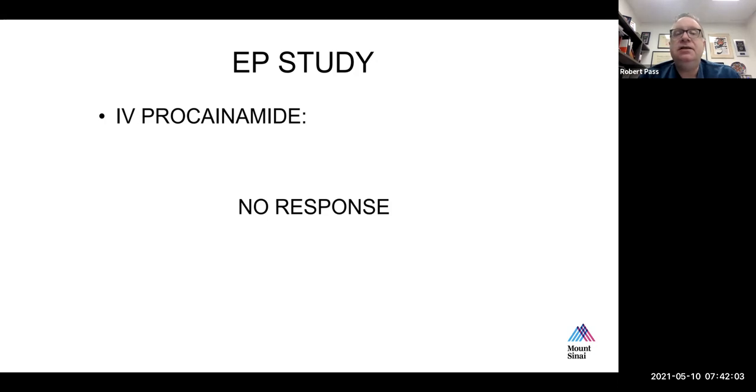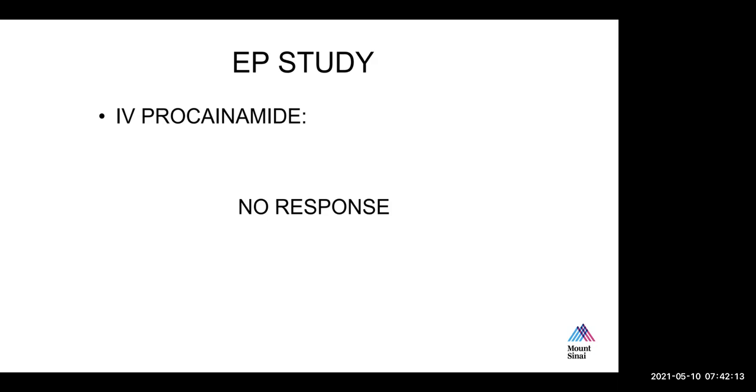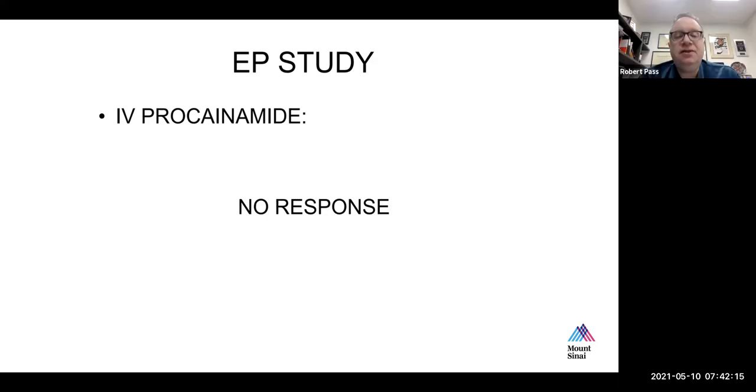So that is the standard way to look for Brugada syndrome. So it is a procainamide challenge. Now in the United States, that is the only sodium channel blocker agent that we have to test for this. But in Europe, they have this drug called ajmaline, which makes the test much more sensitive for the evaluation for Brugada syndrome.